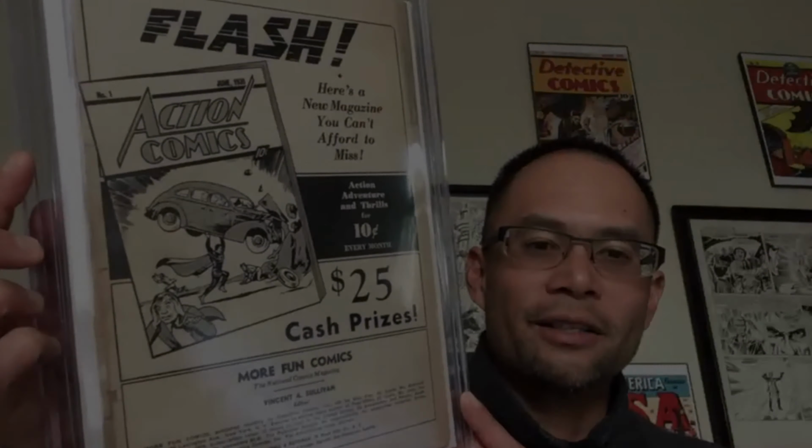The cover was detached, and I said, that is perfect. When would you love to have a detached split cover? When the inside cover is a house ad to Action 1.